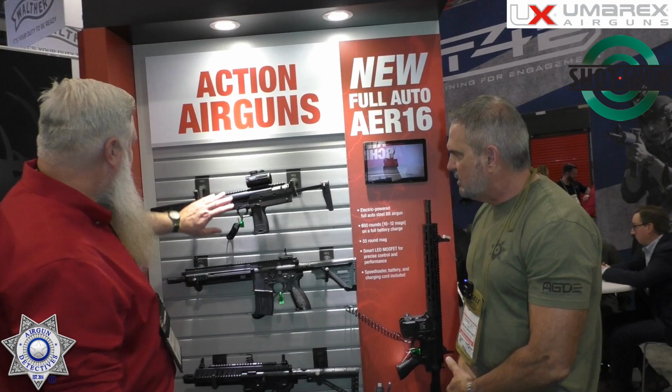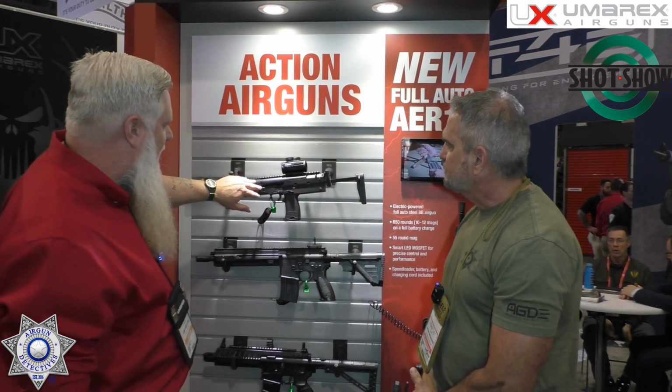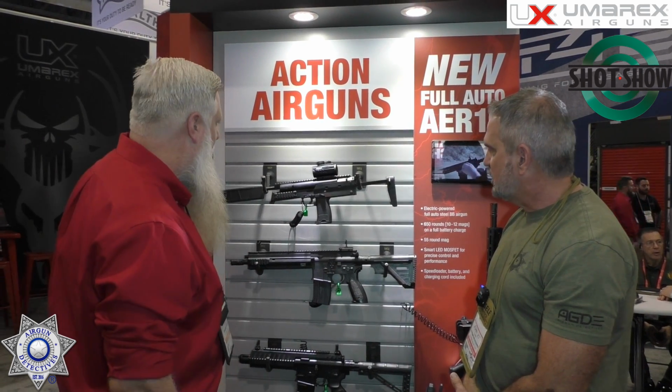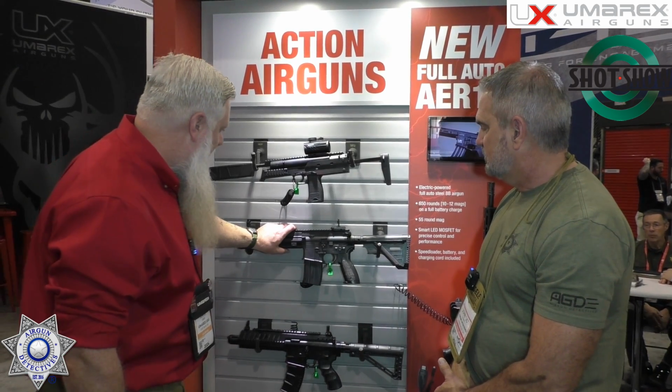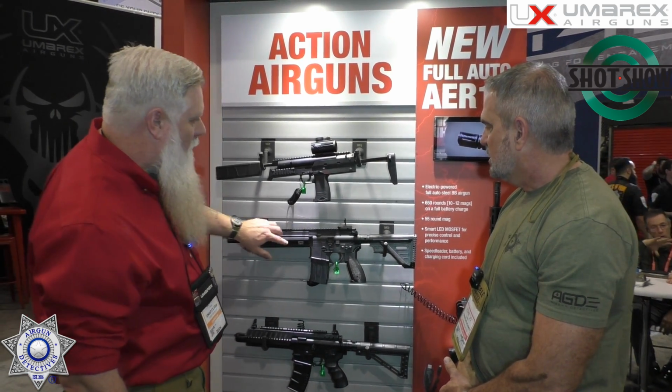So this is a .177 HK MP7 lookalike. Okay, a break barrel pellet gun. So it's kind of a little carbine break barrel. It has the look, but it's totally different. It's a very fun little shooting gun, a great little plinker. And then right below that, we have the HK 416 .177.